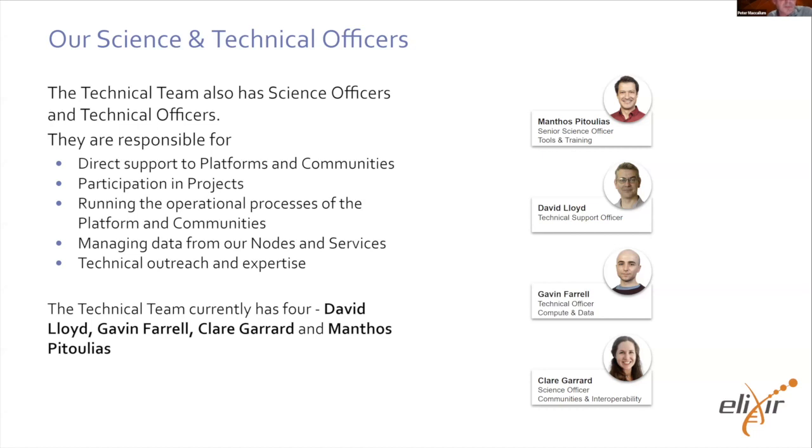They run the operational processes of the platforms and the communities and make sure that our organizational structures are kept intact. They manage data that comes from our nodes and services to the hub and on to the board and other organizations. And with their expertise, we use them in a variety of different technical outreach activities and our interaction with other organizations worldwide. The technical team currently has 4 science and technical officers: David Lloyd, Gavin Farrell, Claire Garrard, and Manthos Patoulias.